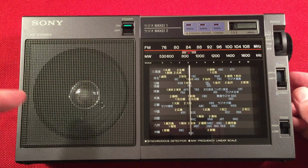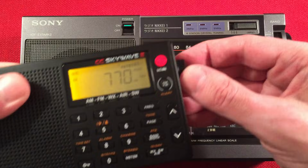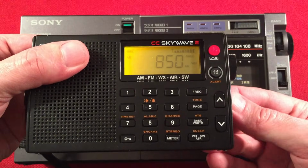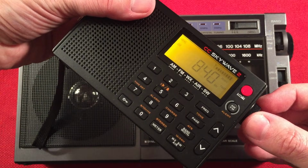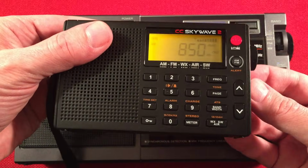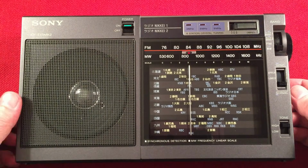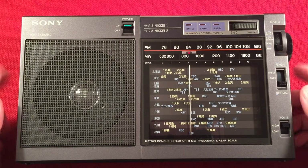This is interesting because 850 is coming in stronger than 840. This is 850, KOA, Denver, Colorado, 890 miles. Just to show you the little Skywave can rock it. Look, it's fully pegged. Awesome. Okay, so 850. This is easy to get usually, as you saw even on my little Skywave. KOA, Denver, Colorado, 890 miles west.